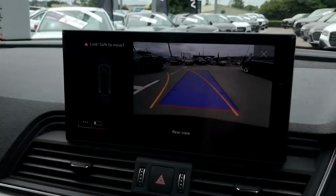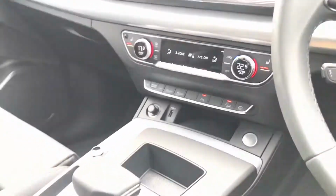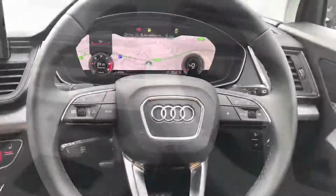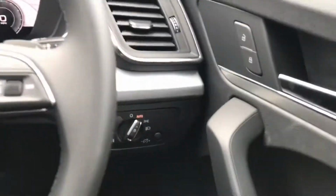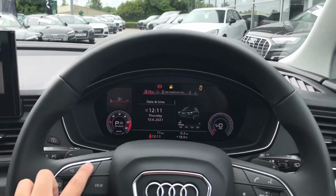Parking up this SUV has never been so easy with a rear view camera, so you'll be able to get in all them tight spaces. We've got the Tiptronic gearbox with the electromechanical parking brake. And as for the steering, we've got the cruise control with the automatic rain sensors and the automatic headlights too.